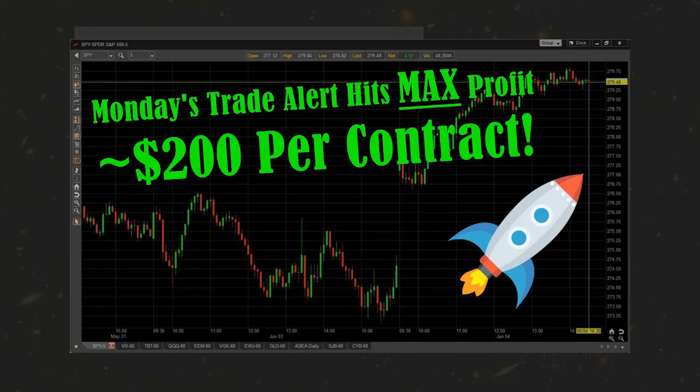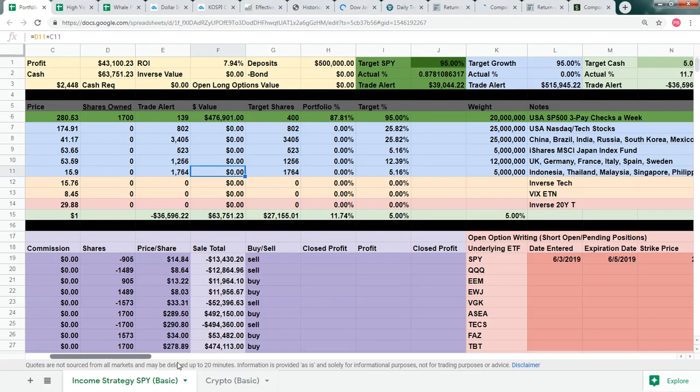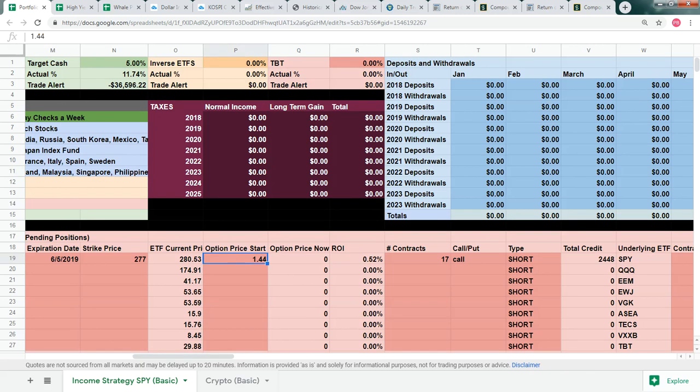Portfolio Builder members, our Monday trade alert has a maximum profit currently about $200 per contract. So good job for those of you following that. Our profits are up substantially in this spreadsheet tracking our results, and you can see we sold the 277 covered call, so we're now $3 above that.